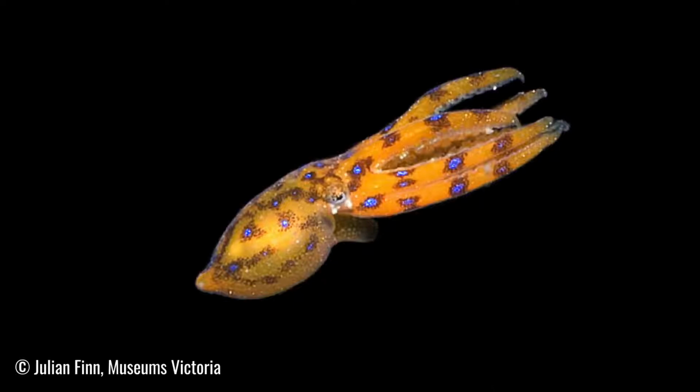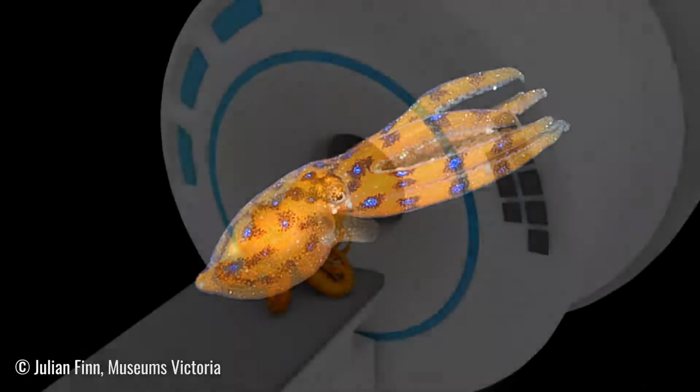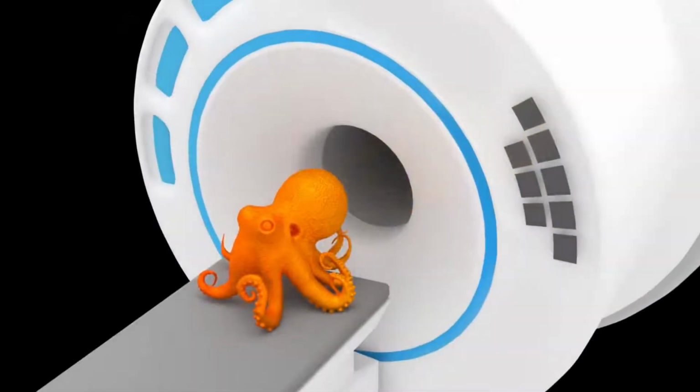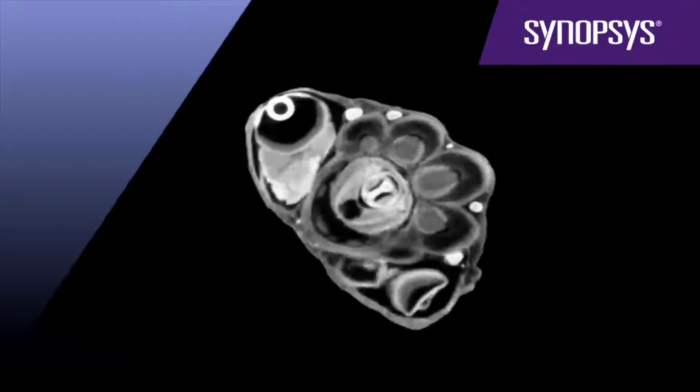So what happened next? The scientists wanted to see inside the octopus to understand how its body works. They did this using a CT machine to scan the octopus and create pictures of the inside of its body. The machine they used is similar to the ones used to scan humans.